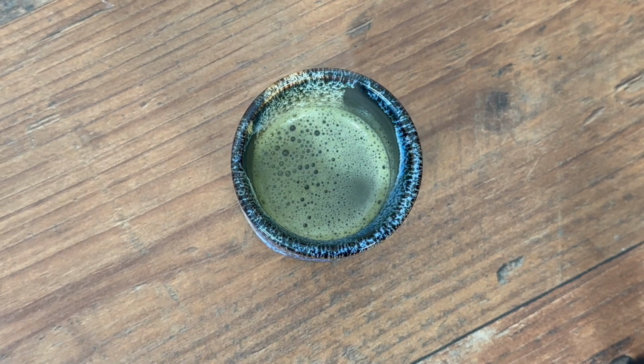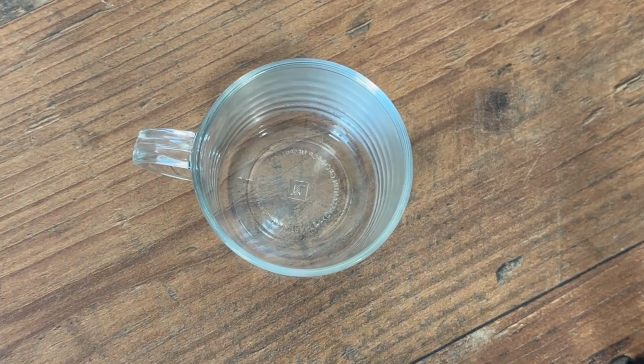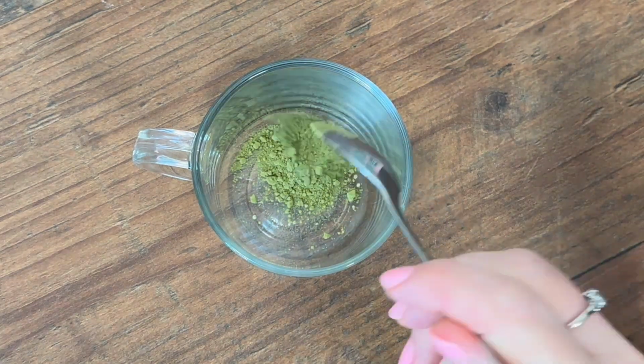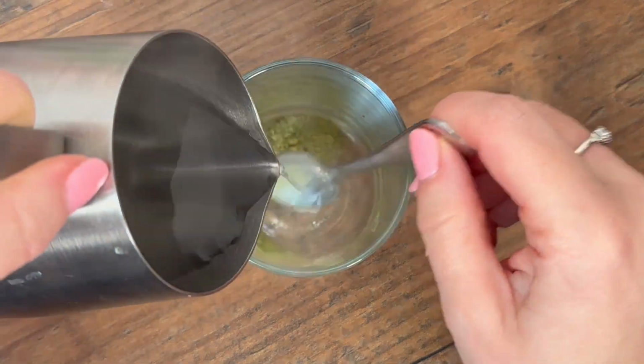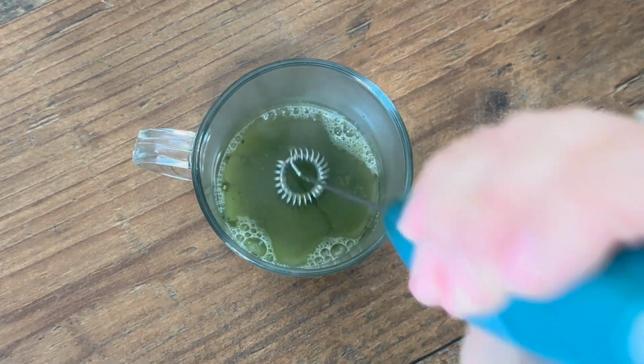I also wanted to show you a latte version. So for the latte, we'd start off in the same way. Again, that half a teaspoon of matcha powder, or if you have got your perfect matcha spoon, again pouring in that hot water, not too much, giving it a whisk.